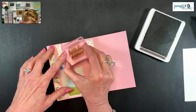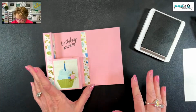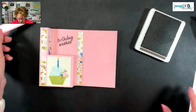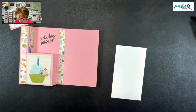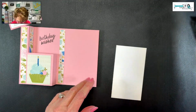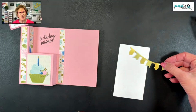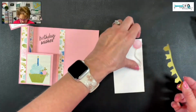I think I'm going to stamp it here at an angle. I don't know. I'm in an angle mood, right? Okay, we have that. I've already stamped my happy birthday and pool party. Okay, so I have that ready to go. Let's work on adding some decor here. So I said I'm going to use, I punched out both of these. I guess I need to decide. I can use either the banners, and it looks like I could get away with 3 of them. I could use a balloon. Let's do the banners. Okay.